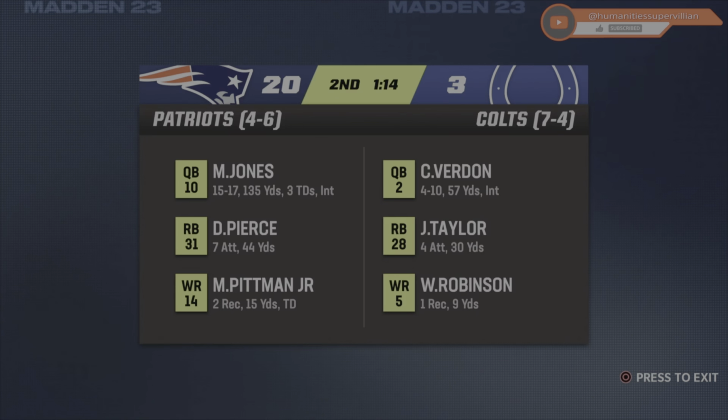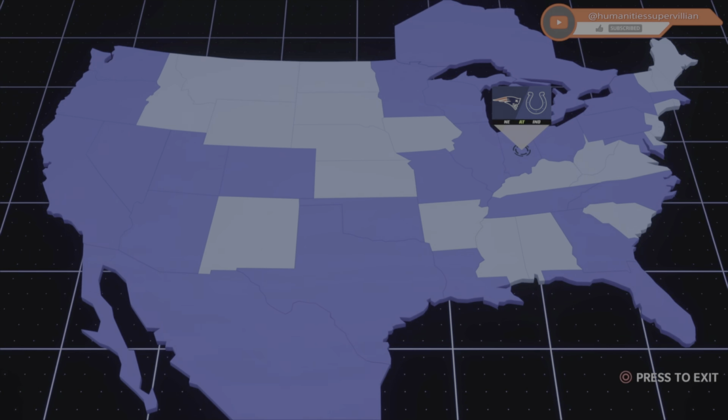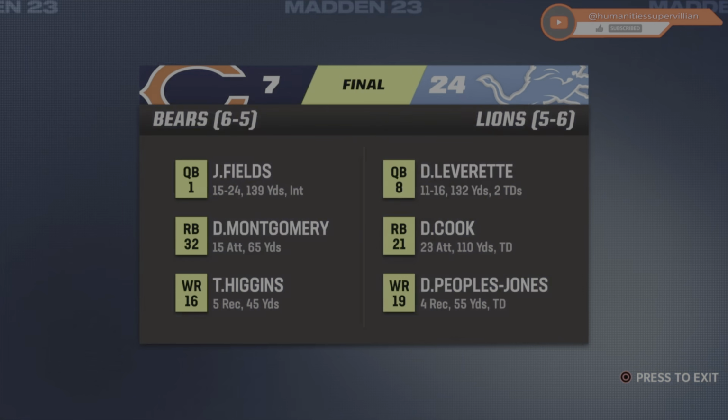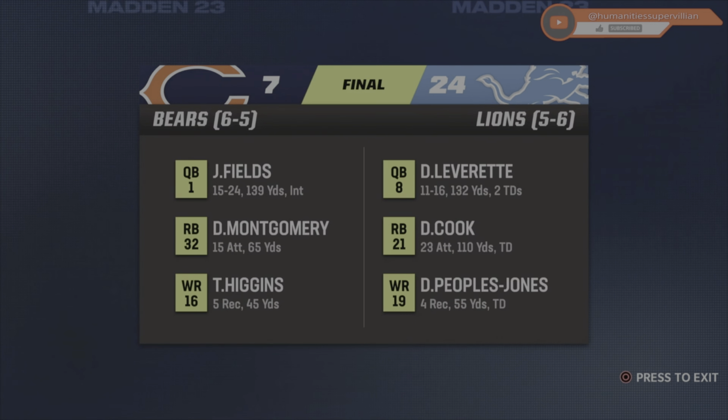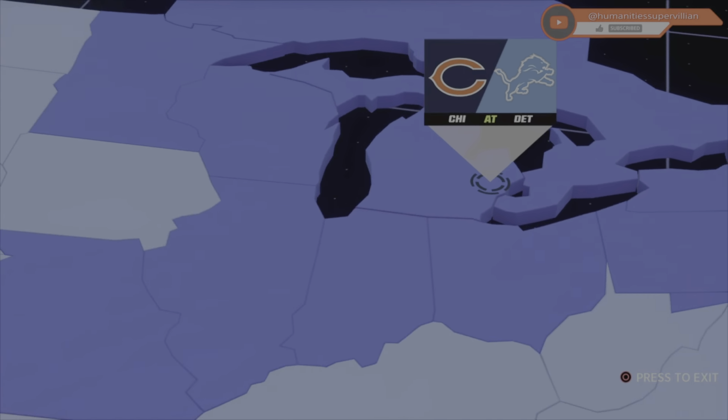And the Patriots have the lead in the final stages before halftime. 3 touchdown passes there for Mac Jones. From there, we head up to the Motor City to check in on the Lions at home at Ford Field. And they were winners in that one as they take care of the visiting Chicago Bears. Dalvin Cook, over 100 yards rushing with a touchdown run.